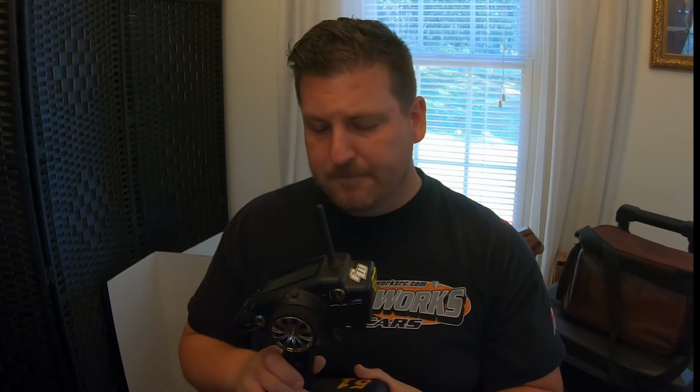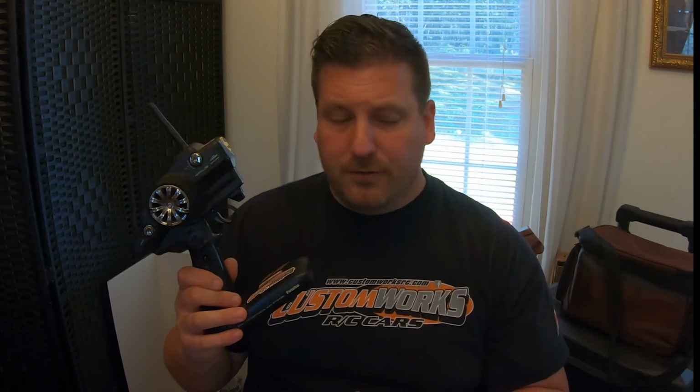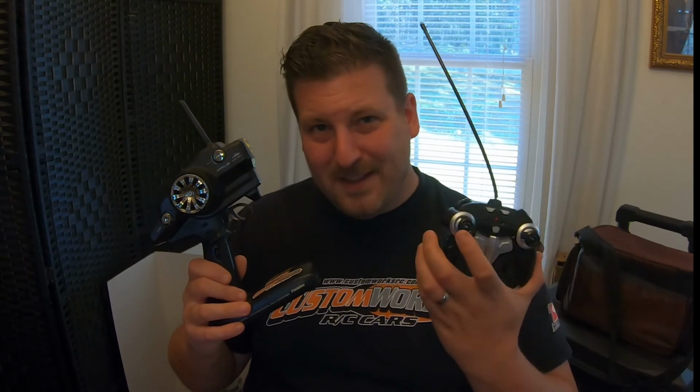But another reason why I love this is it has multi-model memory. I can just buy a new receiver, put it in a new car, change my memory setting, and I can use one radio for, I forgot what the model memory is in this thing, but I'm currently up to 4 cars, about to add a 5th. And the radio is capable of that. But again, as you can see, big difference between this and this.